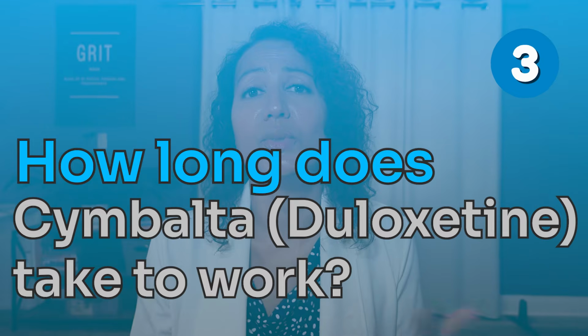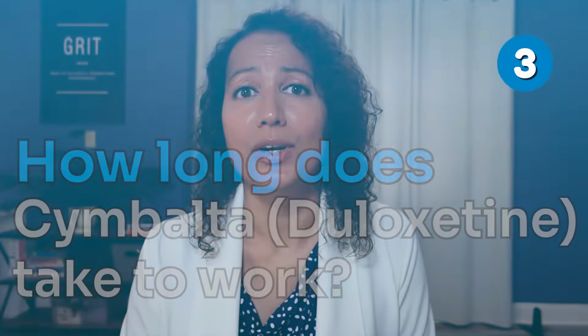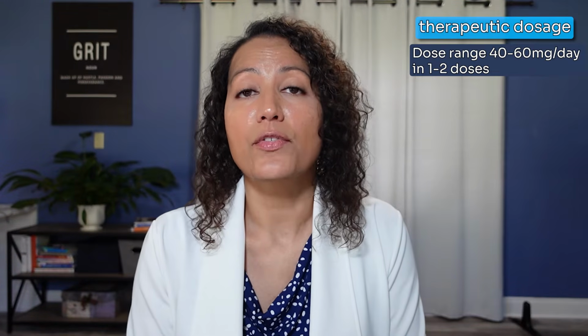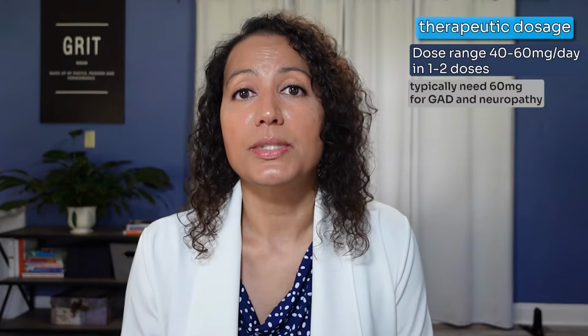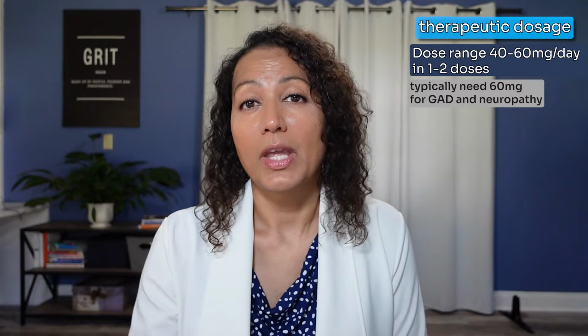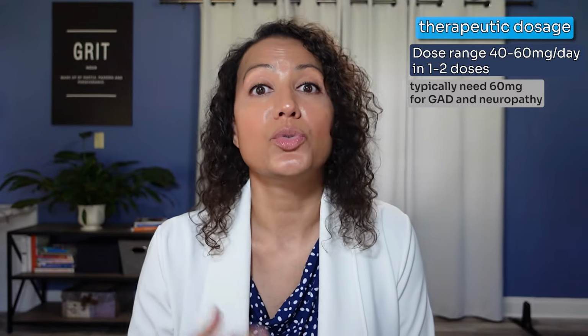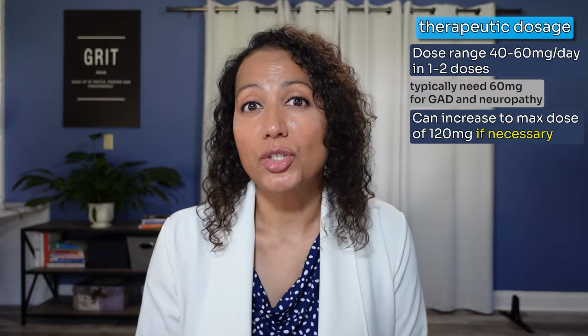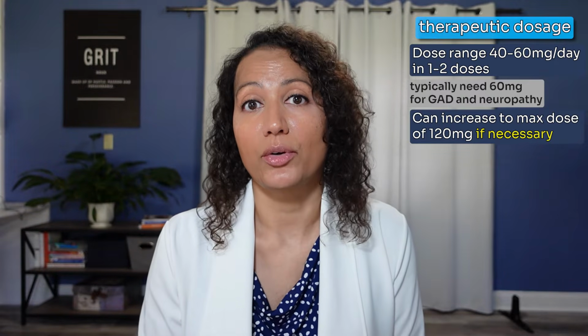So how long does duloxetine or Cymbalta take to work? Well, first we have to consider the therapeutic dosages. So therapeutic dosage ranges of duloxetine or Cymbalta are going to be anywhere from 40 to 60 milligrams. And this is typically in divided doses, so taking it twice a day. However, you can take a full dose once a day, typically at night if it causes somnolence. Now, the max dose would be 120 milligrams.